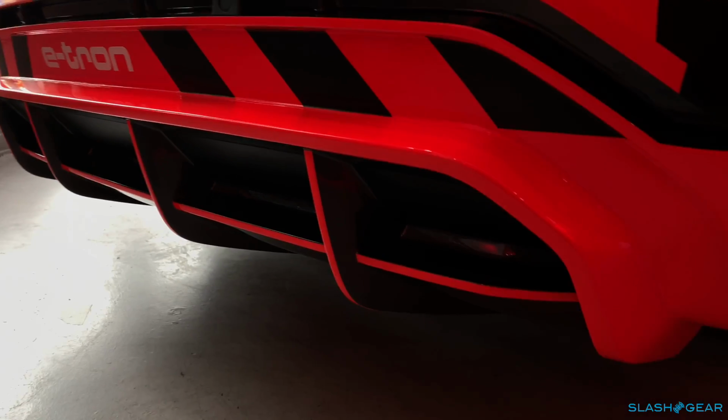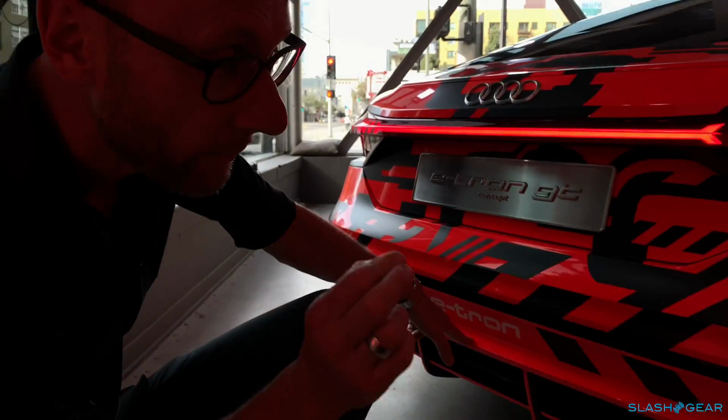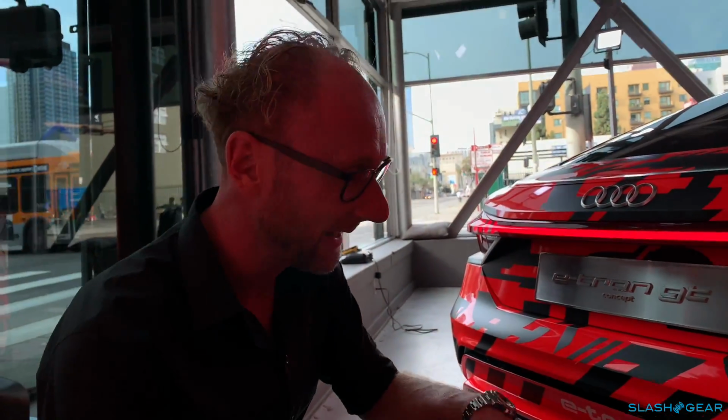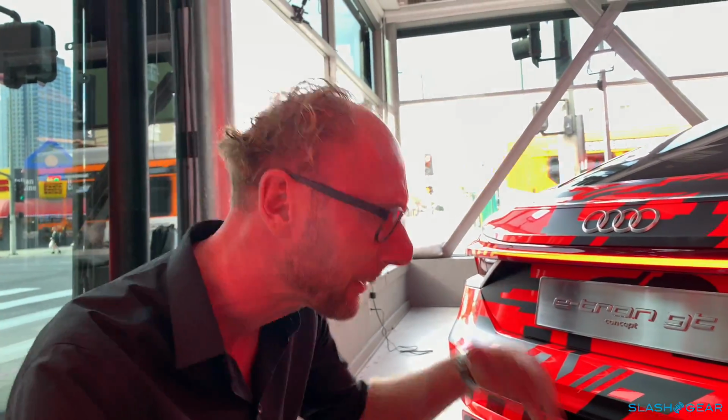And I noticed the diffuser. Yeah, it's exactly like on the show car. This is definitely because aerodynamics is really important on a battery electric vehicle. So many customers, when we present a battery electric vehicle, ask, and it's almost stupid, for exhaust pipes. Come on, an exhaust pipe on a battery car. Yeah, but we need something.